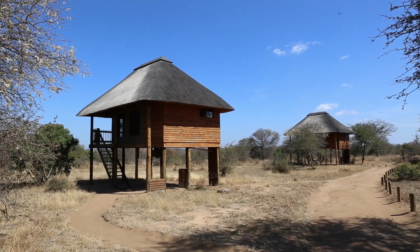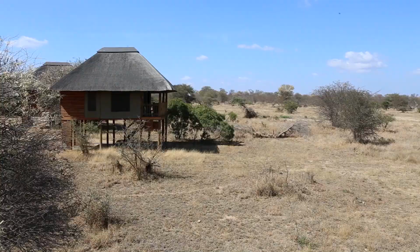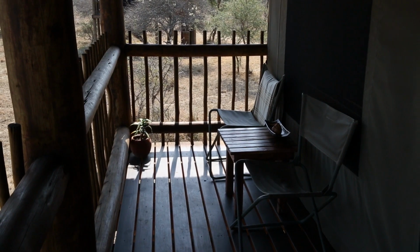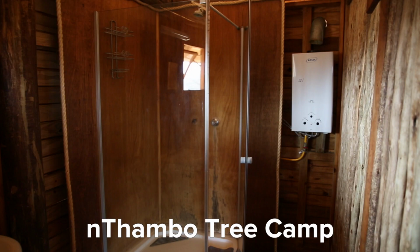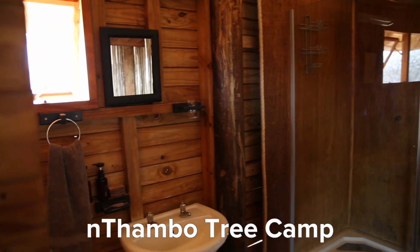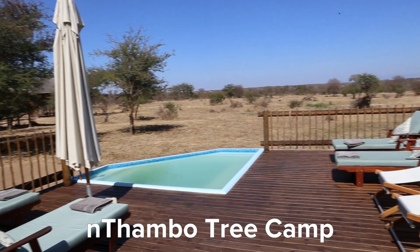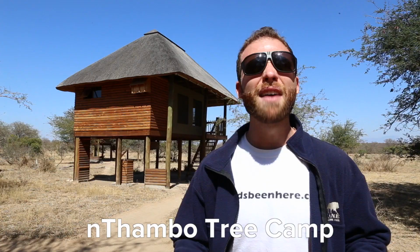This is nThambo Tree Camp, deep within the Klaserie Private Nature Reserve. This place has 5 upscale tree camps, and what's really cool is that at night you cannot walk to your room alone. You have to be escorted by a ranger. And why is that? Because we're in the middle of the wilderness. A few different animals that you could hear while you're sleeping are lions, elephants, leopards, hyena. Everything's out here. It's that wild.